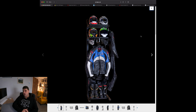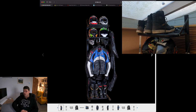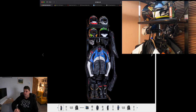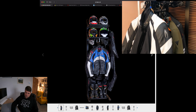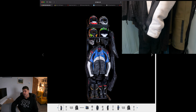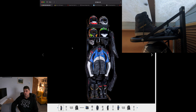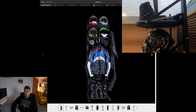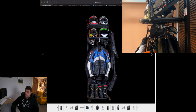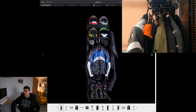We've got about 4 sets of textiles, leathers, casual riding gear on our rack at the minute. We've got our boots at the top, we've got our helmets on the second helmet rack, and obviously we put our gloves in the same, as you can see on the screen. I've obviously fully loaded this rack and I've never had it look like it's going to fall over. It's never wobbled. Really sturdy, really well built. I've moved countries a few times and this has come with me, and it still looks like it's good to go, like it was when I first got it out of the box.